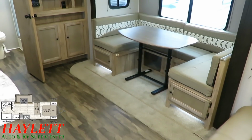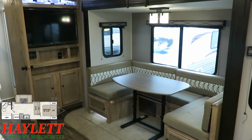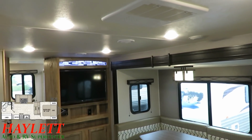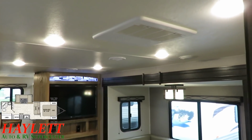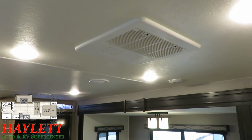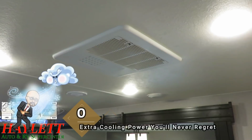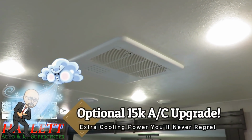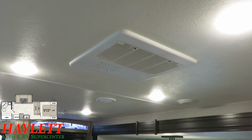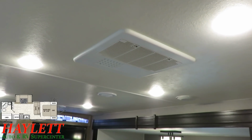So now that we've seen all the storage, let's go through it in normal camping mode where I'd normally begin. As I mentioned earlier, taller ceilings, and they're using brighter lights and more of them up here. And one thing that is potentially different here, the way that we build our Freedom Expresses at Haylett RV, I've been told, is atypical. We will build every Freedom Express for general inventory across the board with a larger 15,000 BTU air conditioner instead of the standard 13.5. I'm told that here in the Midwest that's very uncommon. I know a lot of southern dealers do that, but it's weird for us.